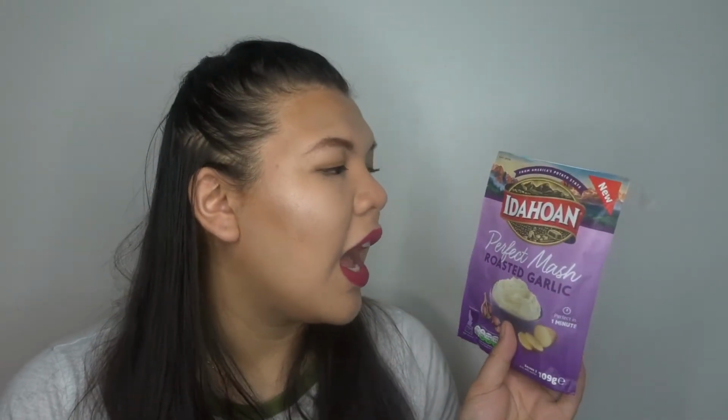So yeah, this, I just saw garlic and I don't know how I feel about it. This is the Idahoan from America's Potato State. Perfect mash roasted garlic, perfect in 1 minute. So you put this sachet in a bowl and then you stir it with water and then you let the potato sit for 1 minute and then you fluff up with a fork and enjoy.